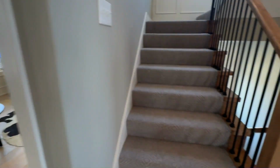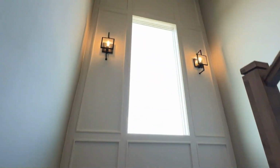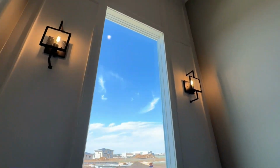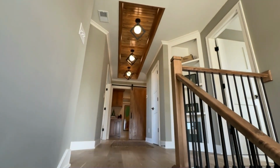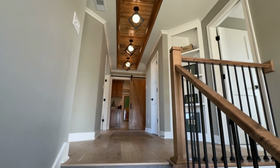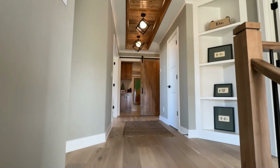And we're headed upstairs. So you've got the designer pattern on the carpet. You've got the trim accent wall all the way up. I'm a fan of those light fixtures too. They did a really good job. What I like is that as soon as you turn the corner, it keeps going. Oftentimes, maybe the main floor is really impressive, but they really kicked it into high gear here as well.